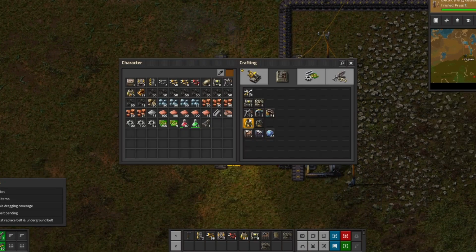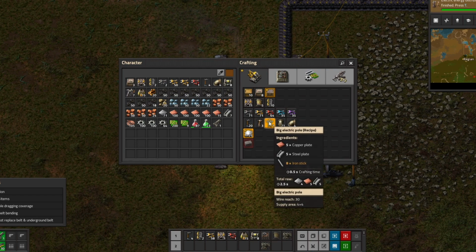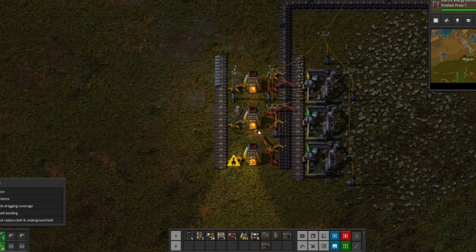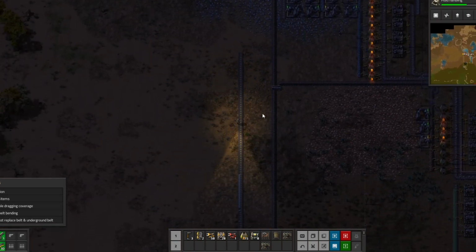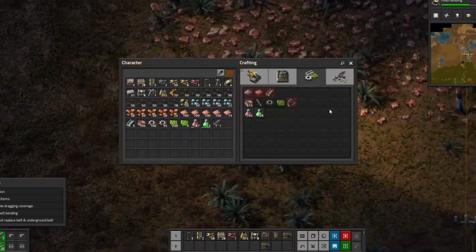I don't know why stone needs to be smelted to make bricks. I think it would have been more realistic if you chiseled it with the assembler, but this is just like Minecraft. I set up a massive belt so I can bring the stone all the way to the top of the base. Well, it's not the top, it's more like the north side, but whatever.